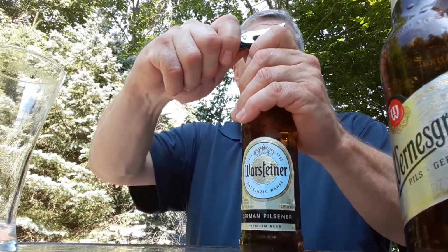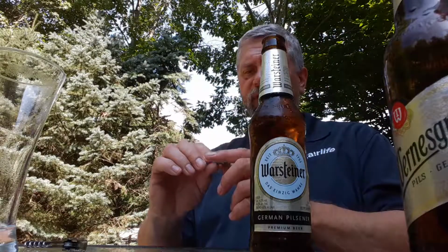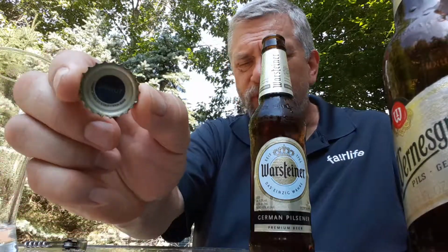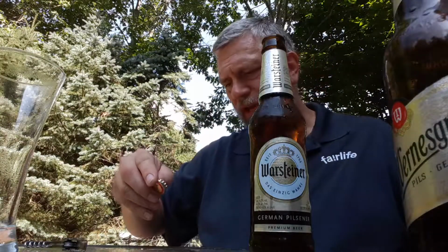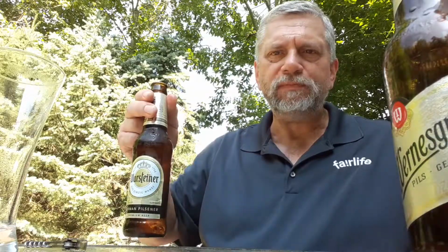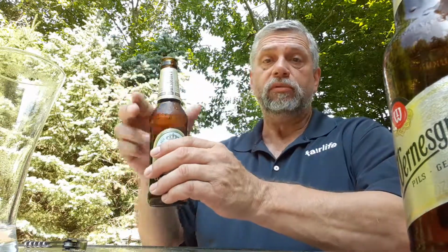Let's crack this bad boy. I had a little difficulty getting it off. It says it's got a code inside, so there must be some sort of contest online that you stick that in and, I don't know, win a prize or something. Not a strong malty smell. Almost non-existent odor, honestly.